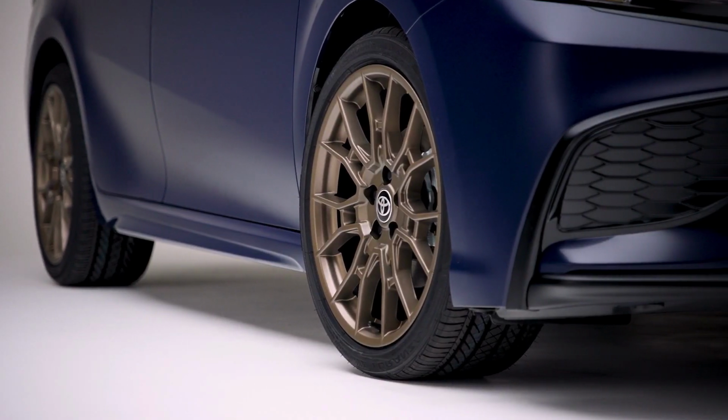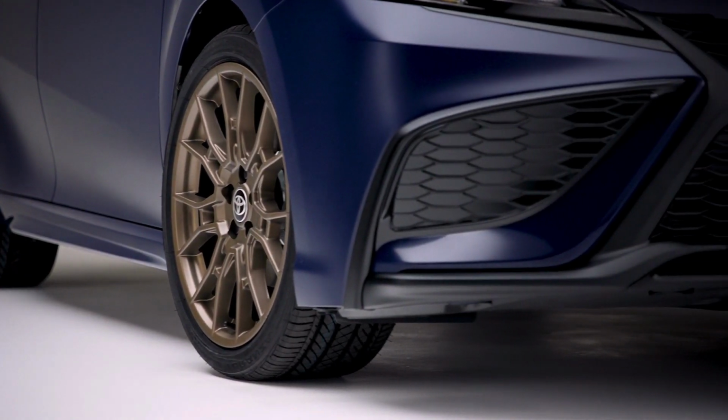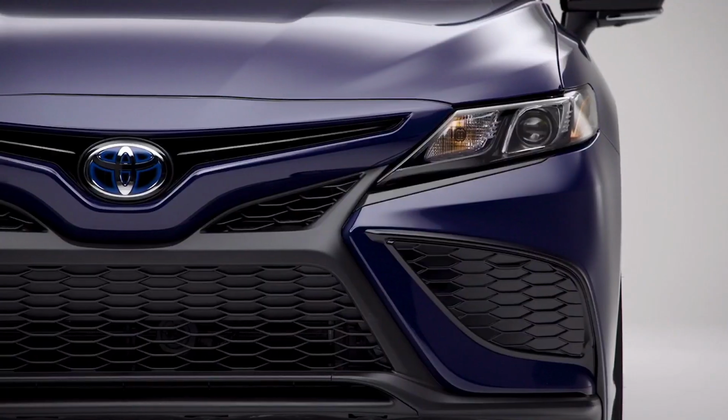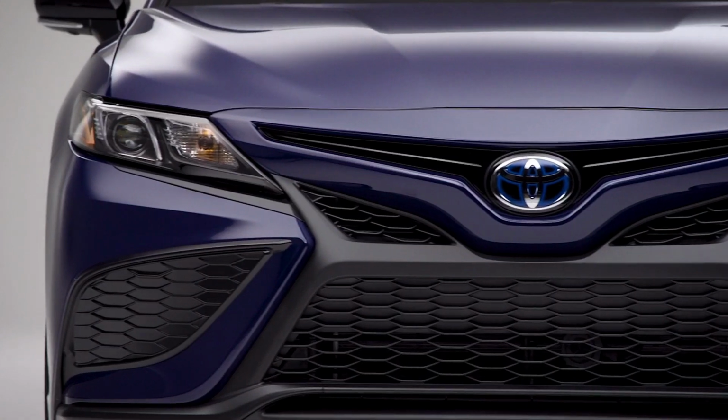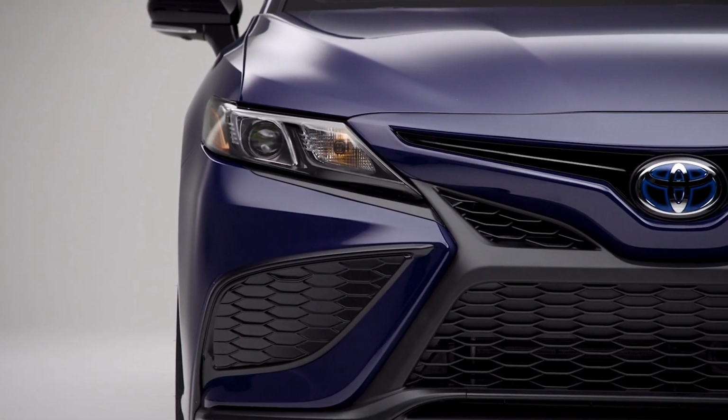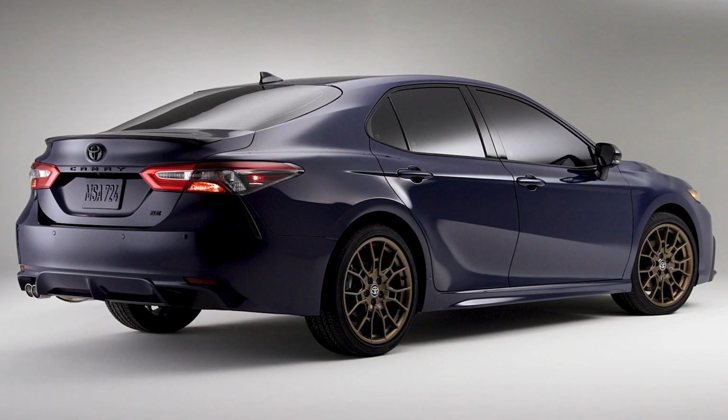Besides these updates, the Camry Nightshade Edition features a sport suspension, a TRD-inspired front fascia, black badging, black mirror caps, and a black rear spoiler.